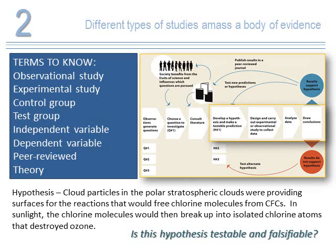bring it back for people to peer review, as it's called. Okay. So this hypothesis is: are cloud particles in the polar stratospheric clouds providing surfaces for reactions that would free chlorine molecules from CFCs? In sunlight, the chlorine molecules will then break up into isolated chlorine atoms that destroy ozone. Is this testable or falsifiable?